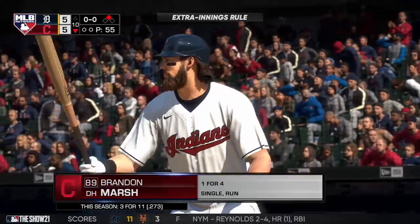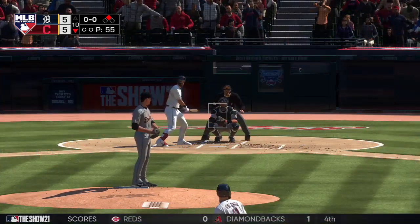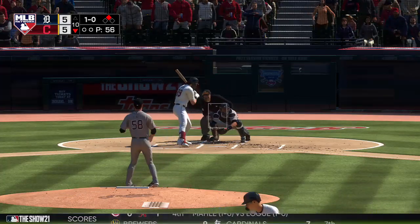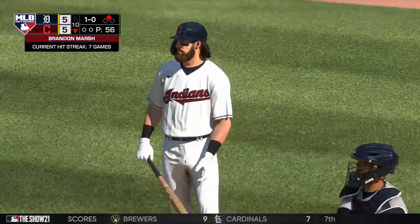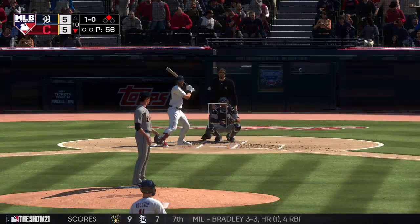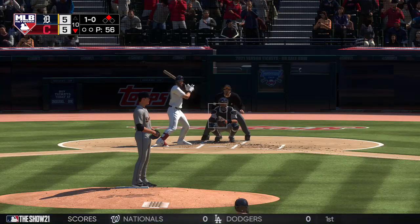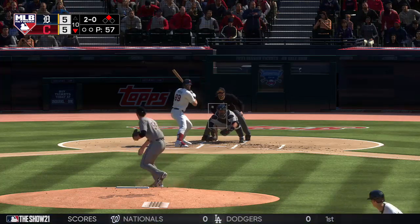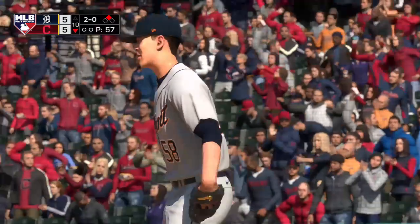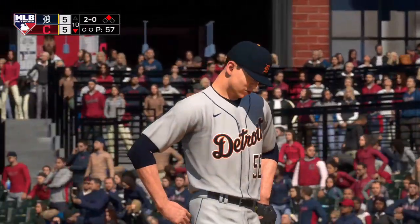Striding forward now is the DH, Brandon Marsh, and he's got a chance to bring in the winning run. Question is whether they'll even pitch to him. Here's the first pitch. Off the outside that time as the breaking ball can't catch the zone. The 1-0. Clearly staying away from him in this at-bat with that runner in scoring position tells me they're trying to force him to reach for something and maybe roll over on it.